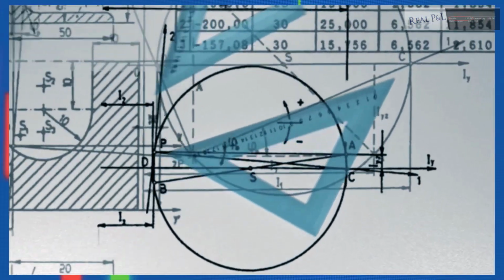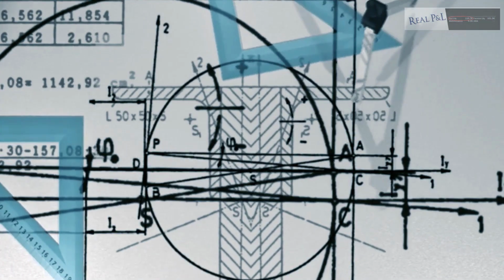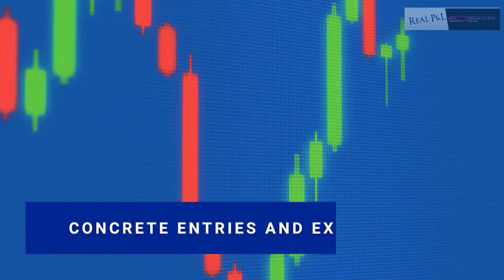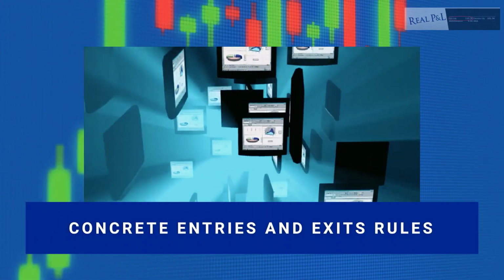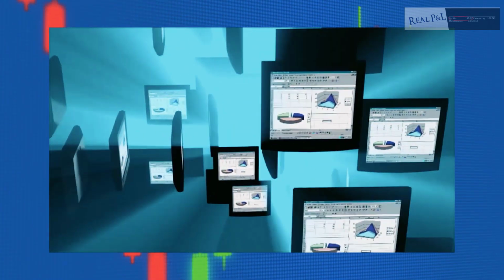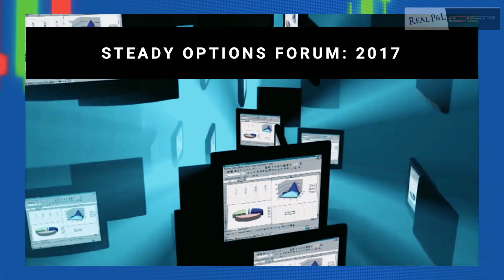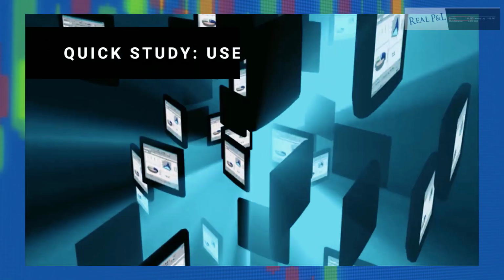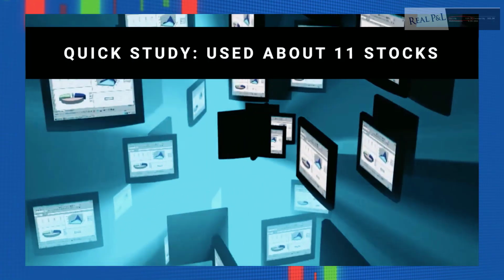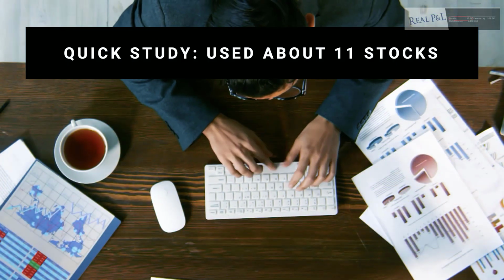I was able to take the vague rules that I found within the service in the forum and create concrete entry and exit rules. This trade was first made public in the Steady Options forum in 2017. A quick study was done on the trade which used about 11 stocks, and I ran my own back tests and studies with these same stocks.